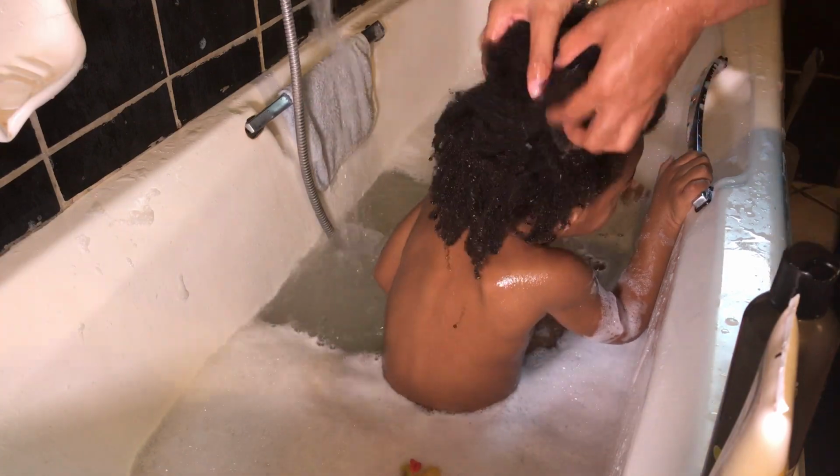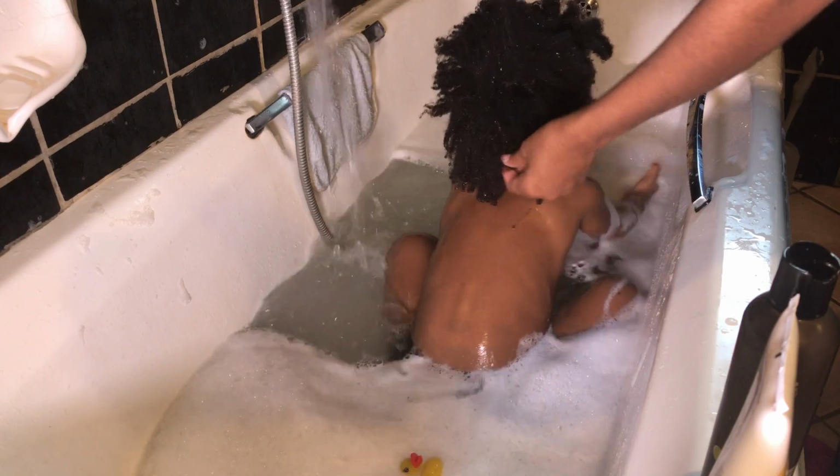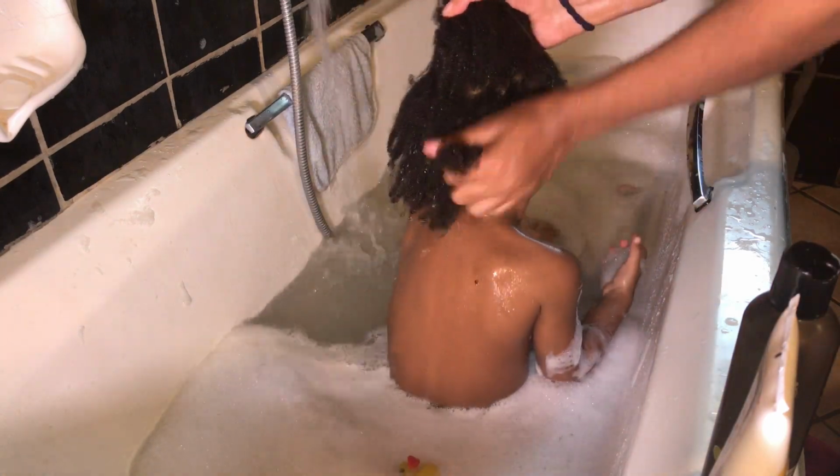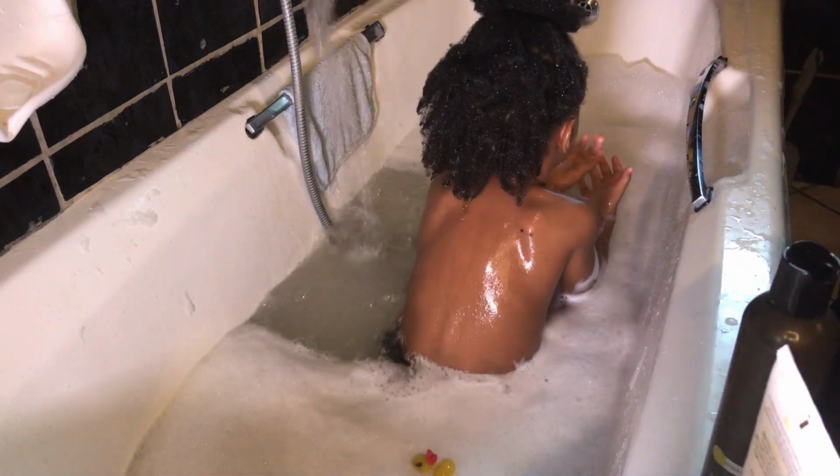Once I've shampooed the hair, I'm going to go ahead and divide his hair into two sections. This just makes it easier for me to manage, because his hair is extremely thick and matted. So I want to make sure that I cause as little tension and strain to his hair as possible.